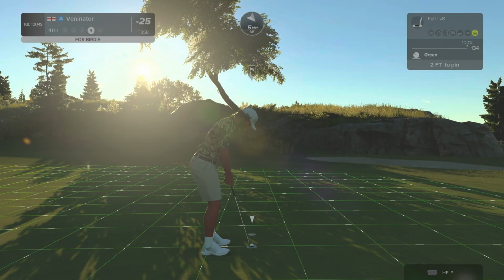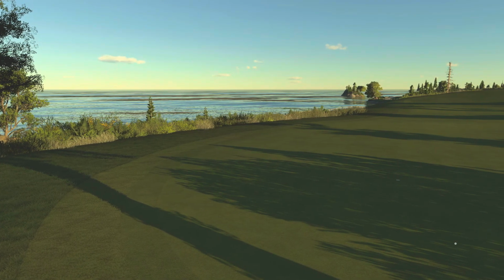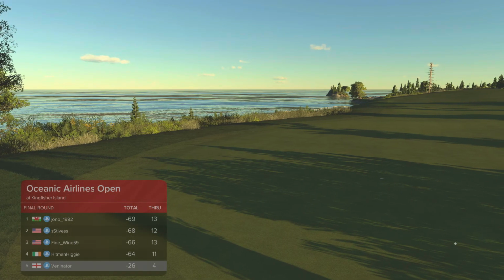Okay, that's fine. I'm going to get a birdie out of it, so here we go. Tap in, that's all good. Happy enough with that. Head on to the next hole. The eagles have been a little bit elusive. I've been having a few eagle putts, but it's not been quite close enough for them.